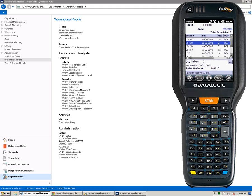Now let's say that I went to this bin, I tried to pick it, and I couldn't. I'm supposed to pick an additional 2 out of there, but that bin happens to be empty. What do I do now? This is where that decision support stuff comes in. I've set up F8. If I hit F8 on the keypad, it'll bring up inventory inquiry, or I can just tap the screen to show it a little more visually.